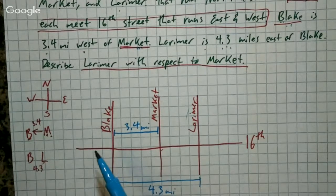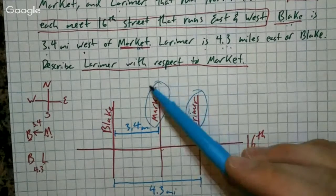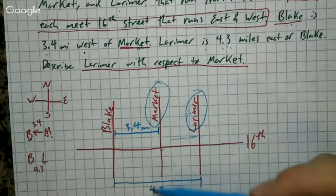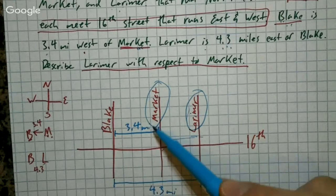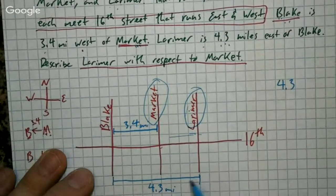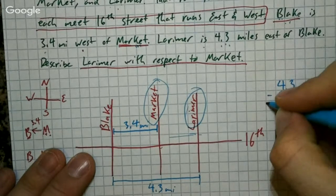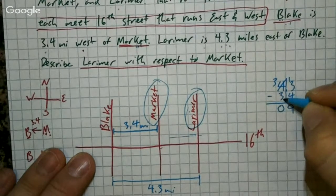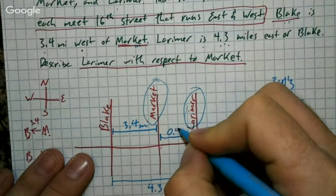Let's see now. The last question is saying to describe Larimer with respect to Market. The one we do not have yet. We know this distance and we know this distance, but now that I know two distances, I can find that third distance. If the whole thing is 4.3 and I don't want the 3.4, this is a subtraction problem. I figured it out. I'm going to have 4.3, which is the distance of the whole thing, and then I'm going to subtract the distance between Blake and Market, which is 3.4. 3 minus 4 I can't do. This is going to be 9, this is going to be 0, and I drop my decimal point. So the distance between Market and Larimer is going to be 0.9 miles.